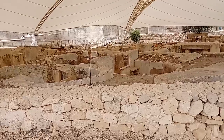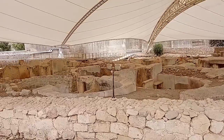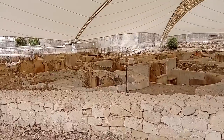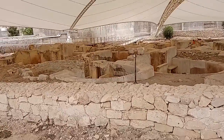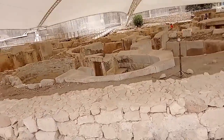The priests used to be there. The priests back then, 5,000 years ago, were over there. This wasn't a place where they used to live. This was a place of worship to that fat woman.